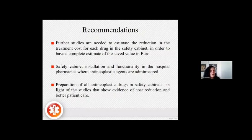As a recommendation, we think that further studies are needed to estimate the reduction in the treatment cost for each drug prepared in the safety cabinet in order to have a complete estimate of the savings in euro for each drug prepared in the safety cabinet. Safety cabinet installation and functionality in the hospital pharmacies where antineoplastic agents are administered are in focus, and also the preparation of all antineoplastic drugs in safety cabinets, in light of the study showing evidence of cost reduction and better patient care. So we recommend a centralized unit for the preparation of the antineoplastic drugs in safety cabinets in the hospital pharmacy of our University Hospital Center.